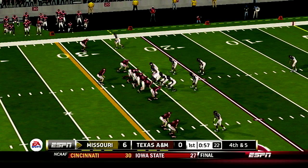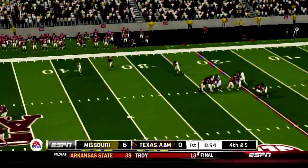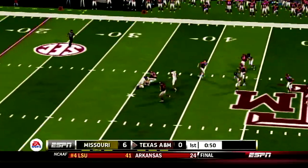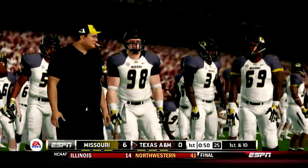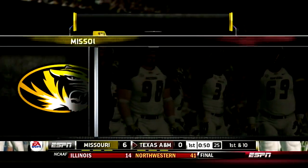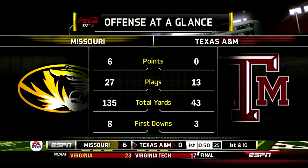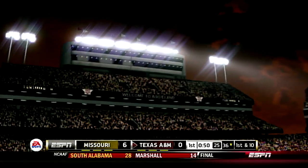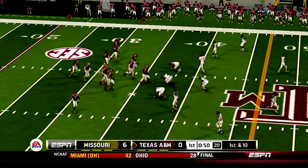Moore is the deep man awaiting the return. He's tackled at the 36-yard line. The Tigers have found a way to shut this offense down, but hey, it's still early in a football game. Yeah, give them a lot of credit for the way they've played up to this point, but just based on watching these teams and preparing for this game, do not be surprised to see this offense eventually find itself and start to execute much better.